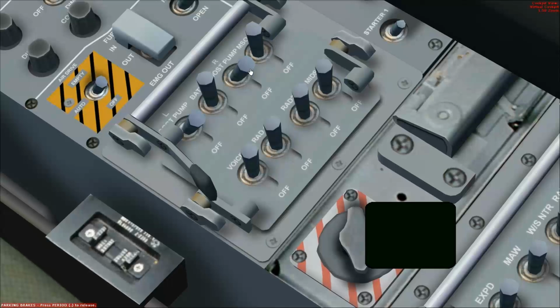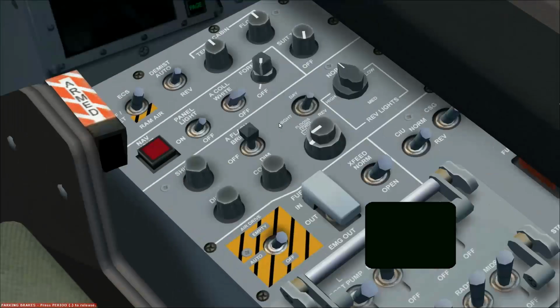Because I feel like that's a fuel boost pump. We don't really need that on. Fuel air drive. What's that? I don't know. I want that little panel to come on. What's this? Cross feed. No. CIU. I don't flip those. Rev lights. Medium. Norm. Medium. Norm. I'm gonna go with norm.